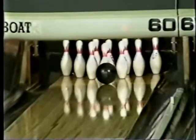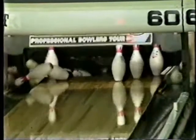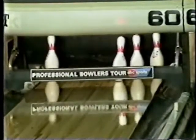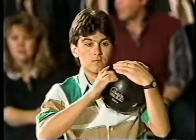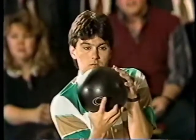What he needs to do is slide that 3-pin over into the 7-pin zone, hopefully not chop off the 6 and 10 pins. By the way, the lowest scoring match ever on Professional Bowler Score was a total of 296 for the two players, Dennis Jakes and Joe Staten, in 1983.